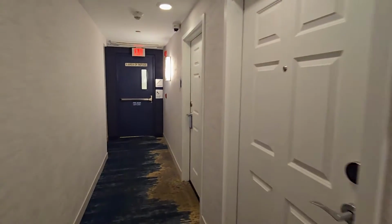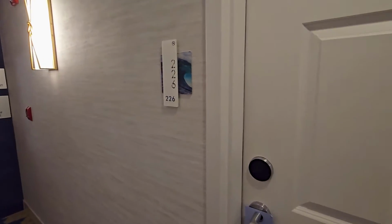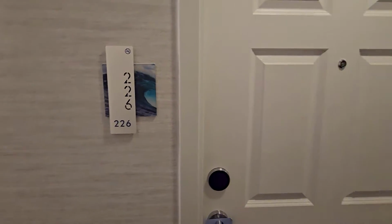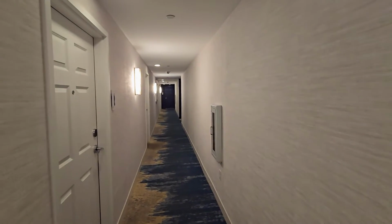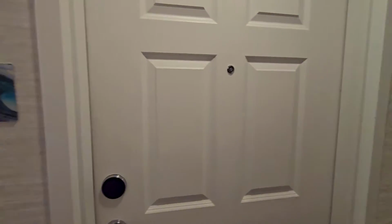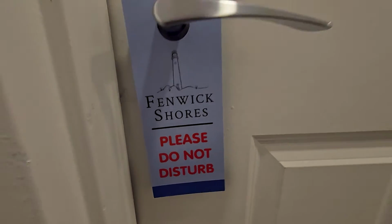We are in room 226, all the way at the end of the hallway. This is the king suite. From what I understand, there's only two of these rooms, and both of them are at the end of the hallways. One on the first floor, one on the second floor. You have to go down there and make a right-hand turn in that hallway, all the way down to the elevators. It's at the very end of the hallway. But room 226, look at that. The Fenwick Shores Lighthouse is right there.